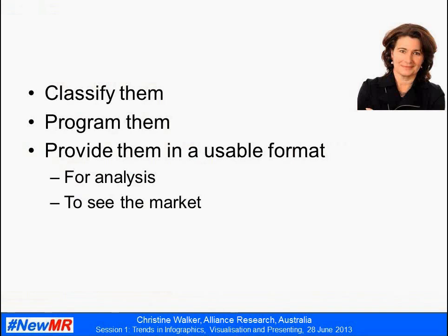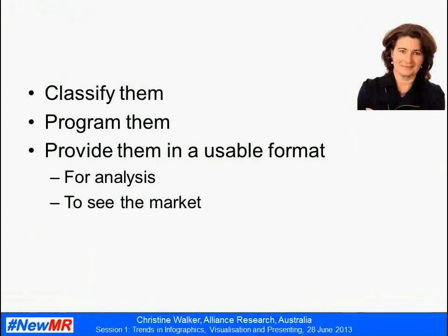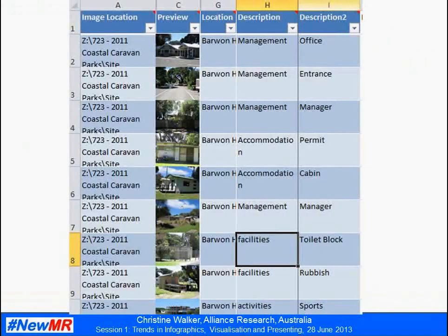So it's about classifying them, programming them, providing them in a useful format for analysis and to see the market. So what I did is develop a product around a piece of software available in the market that's usable for adaptation called Pivot Viewer. And what it does is it allows you to look at the photos and assign the classification and the meaning that you want to them.